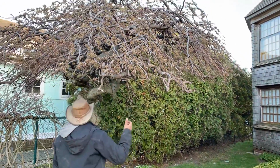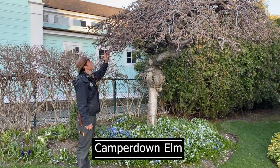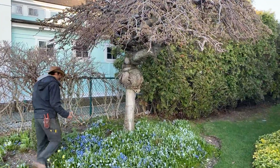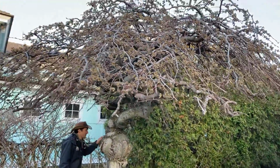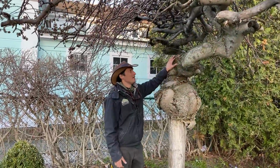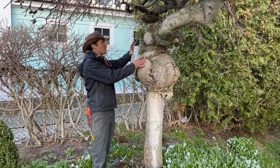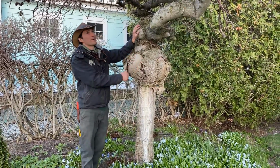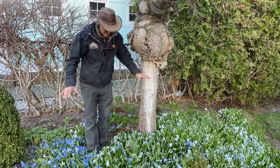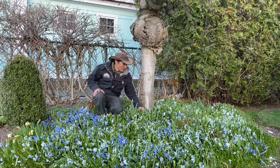This is a Camperdown Elm, and this is a tricky tree because it does get elm leaf miner. So we do have to treat this thing every year. But again, another grafted, really gnarly old, beautiful specimen tree, and it canopies down and makes this really neat little space under here. So right now we've got all this awesome scilla and blooming spring bulbs that look really, really pretty.